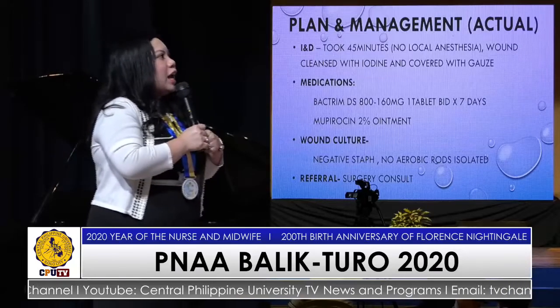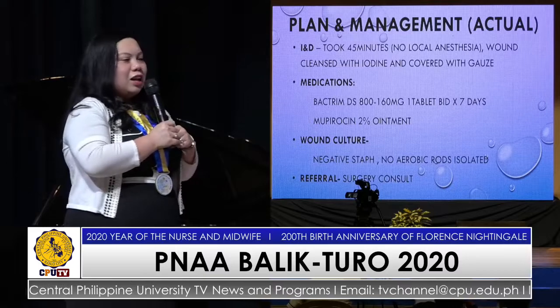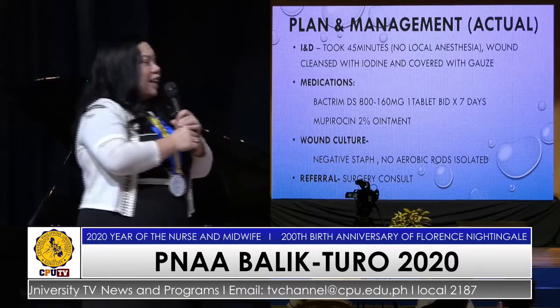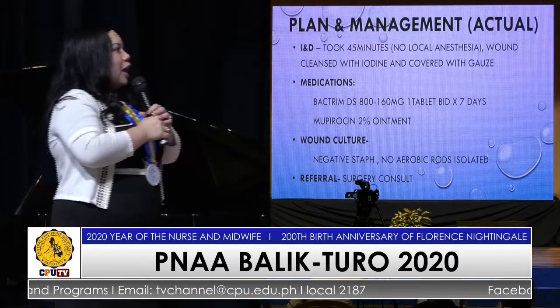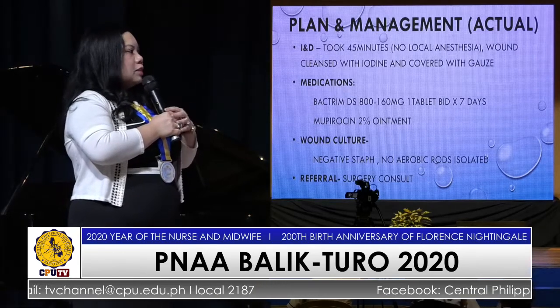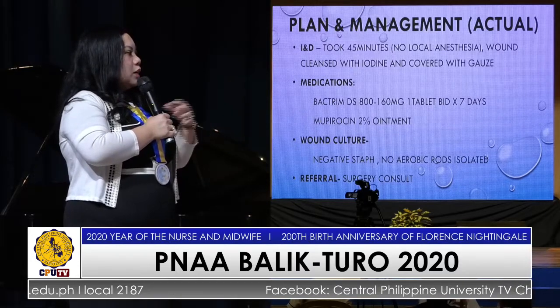Squeezing it. And I cleansed it with iodine and covered with gauze. I didn't know Manuka honey then, so I used iodine. If people were here yesterday, I was talking about Manuka honey. And my preceptor, who was a medical doctor, said we should do Bactrim to cover and mupirocin as well.